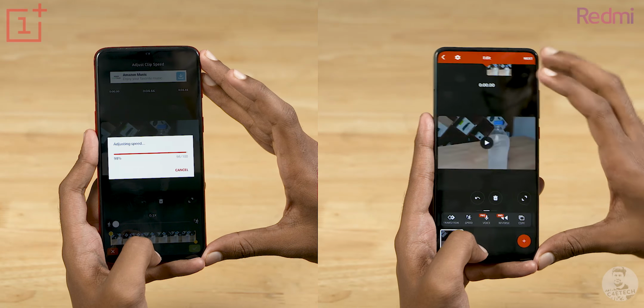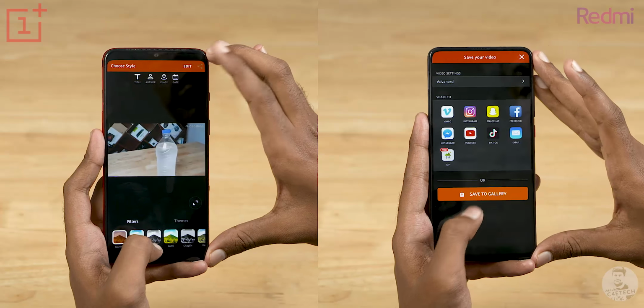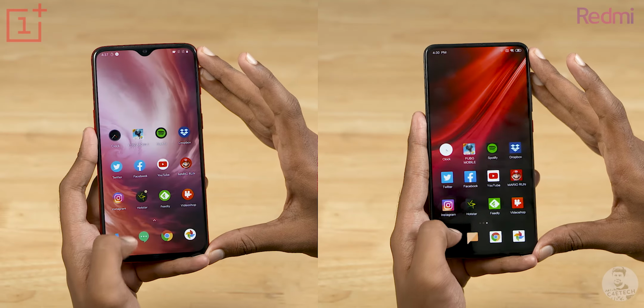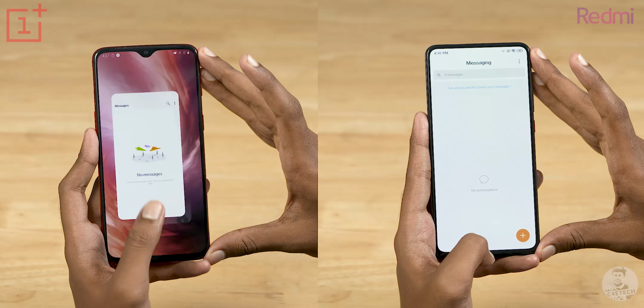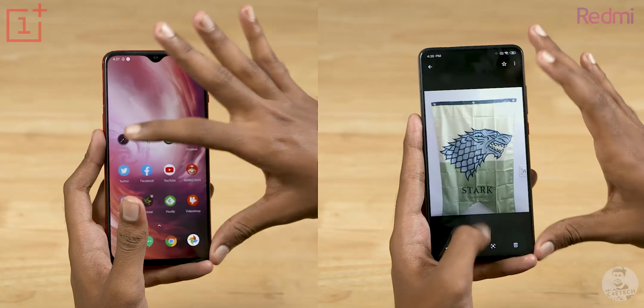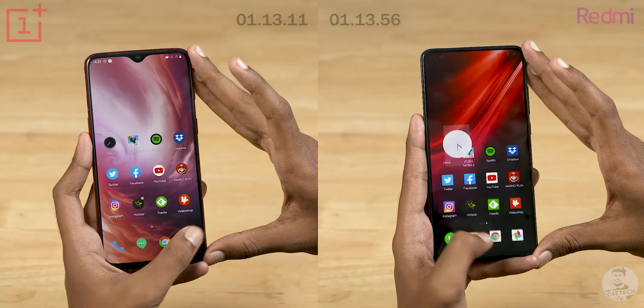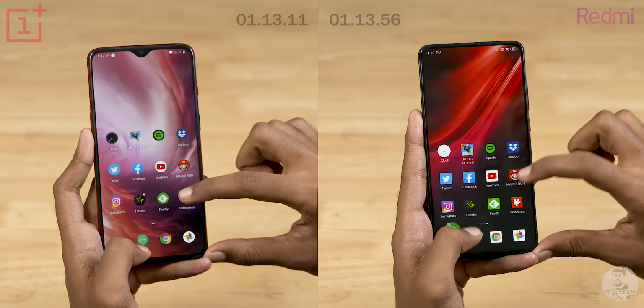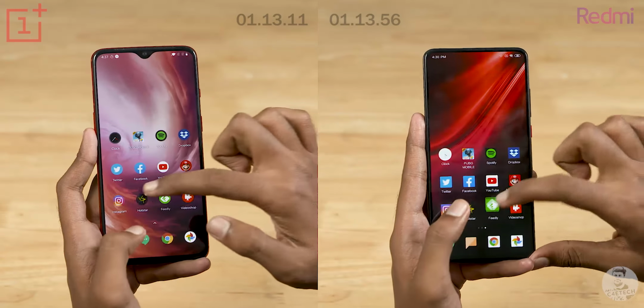Both phones are on to rendering now. The OnePlus 7 seems to be gaining back lost ground, and both phones finish the render in almost the same time. Seems like the faster storage on the OnePlus 7 hasn't really made a huge difference here. And again, for the third time today, we have a finish with less than a second of difference between both. This time though, OnePlus is ahead ever so slightly.